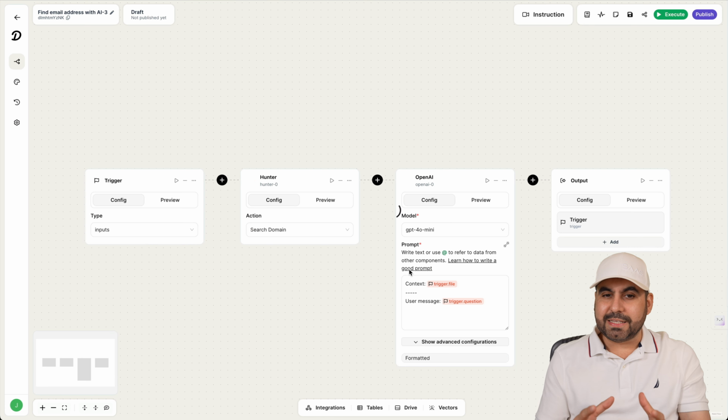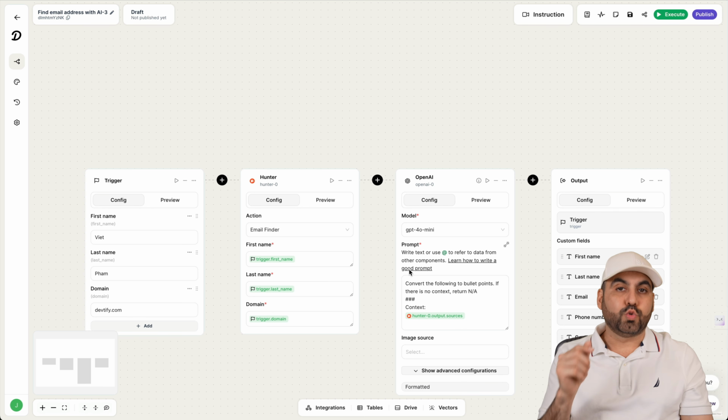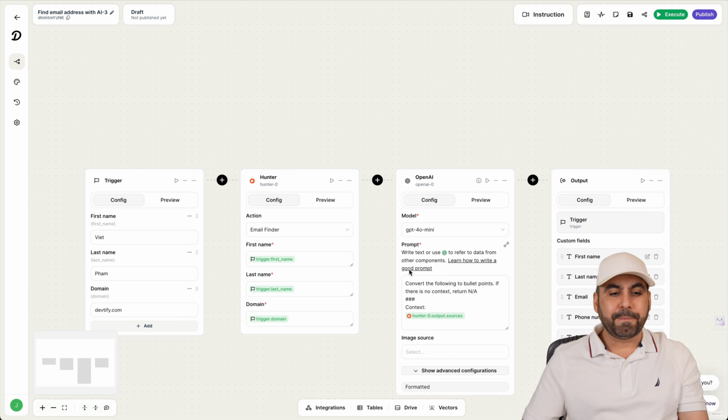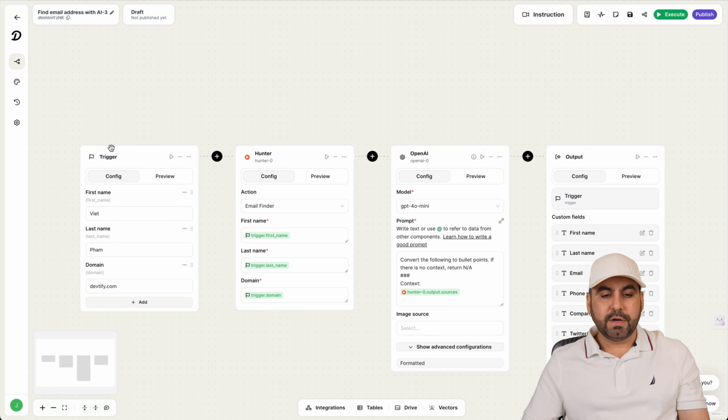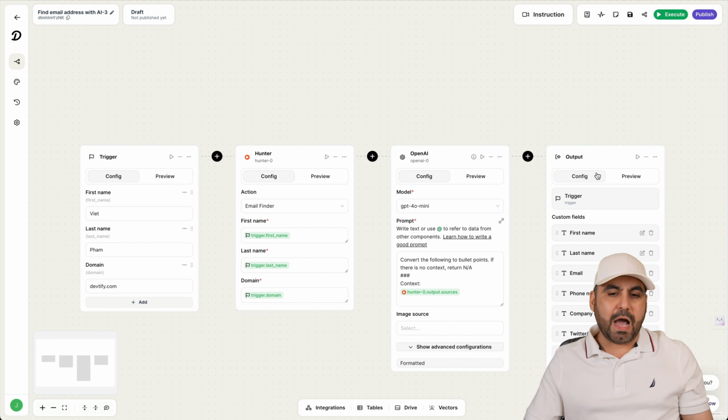Now, the beauty about this is that it provides you the access to use API to trigger these workflows. So it's pretty cool, right? So for example, you have your trigger, and in this case, it's going to use Hunter for the email finder. It's going to use OpenAI. I can select the model that I want to use here, and then I'm going to get the output, okay?